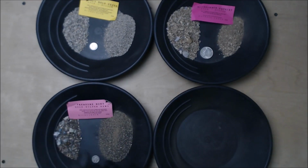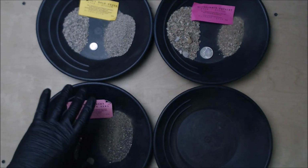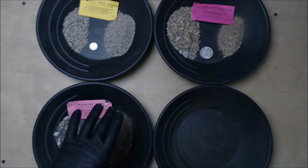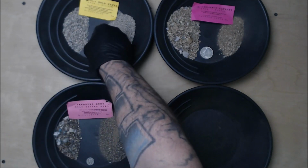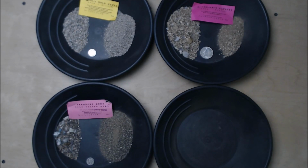There you go. Classified down +10, -10. And you can see I got my silver coins in these. And I would say I'm going to give him bonus points because these are Mercury dimes and those are my favorites. But not going to give him bonus points for that because he does say there's going to be silver coins in there. So let's see if there's any magnetics.